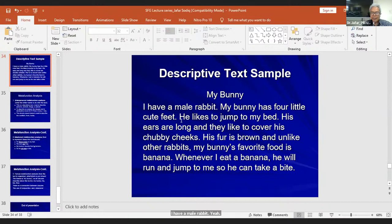He likes to jump to my bed. His ears are long, and they like to cover his chubby cheeks. His fur is brown. And unlike other rabbits, my bunny's favorite food is banana. Whenever I eat a banana, he will run and jump to me, so he can take a bite.